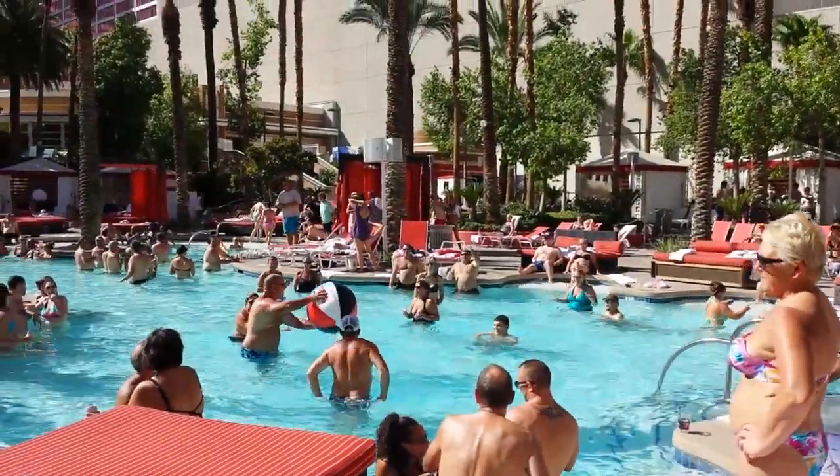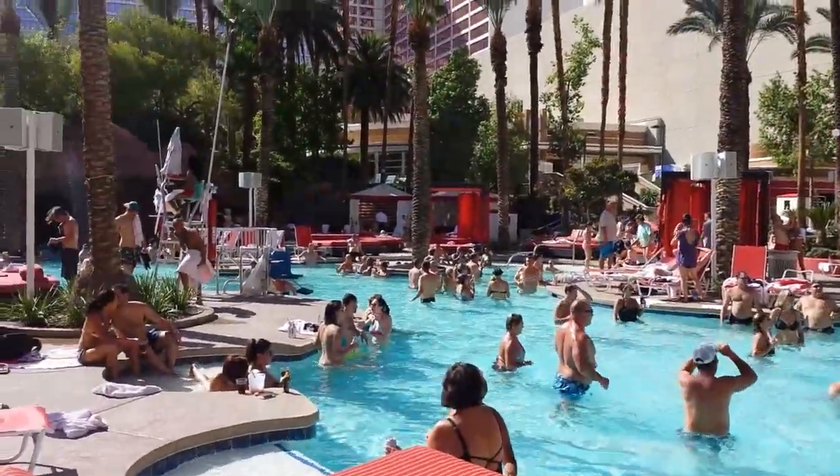So I found the quieter area. I just went up this little walkway, and this is the upper pool here at the Flamingo, the family pool. So definitely a lot more mellow over here. Music is definitely different. They are playing Dancing Queen right now. So the family-friendly pool at the Flamingo. If you can't go to the 21 and up pool with all the alcohol, this is where you come.